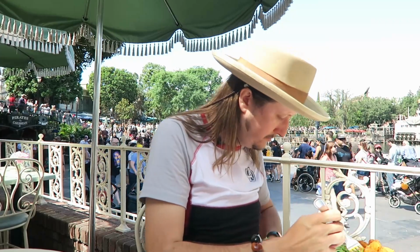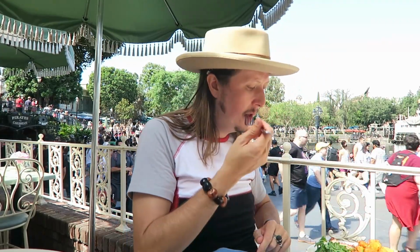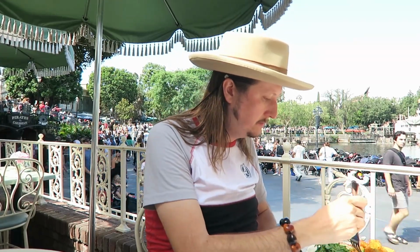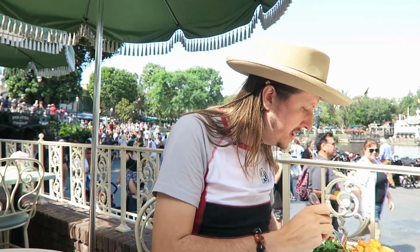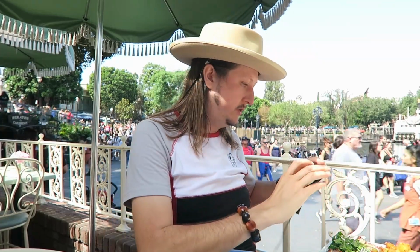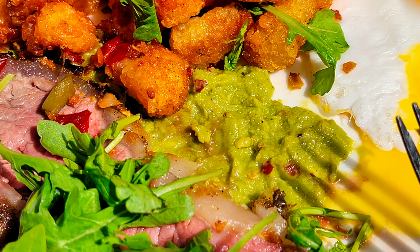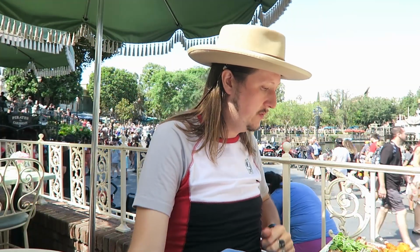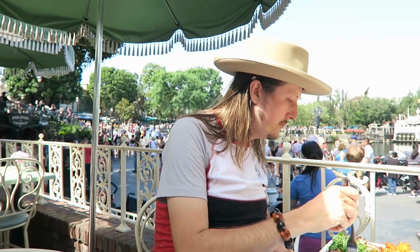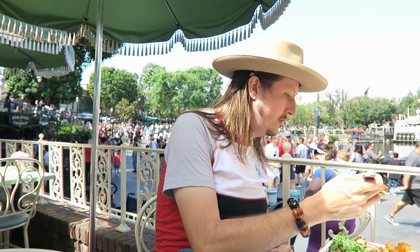We do have a little avocado mash down here beneath the prime rib. We have an avocado mash, and here, I'll show you what I'm looking at. All right, so as you can see, we have some avocado mash down here towards the bottom underneath the prime rib. And let's try that with these.